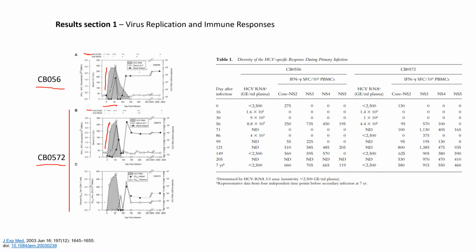it's only after they elicit a T cell response, which is measured by ELISpot, a technique that measures cytokine production, and in this case they measured interferon gamma producing T cells. You can see that when T cells were elicited, as shown by the lines with the closed triangles, the viral loads were starting to drop in both animals. So this shows the importance of T cells.